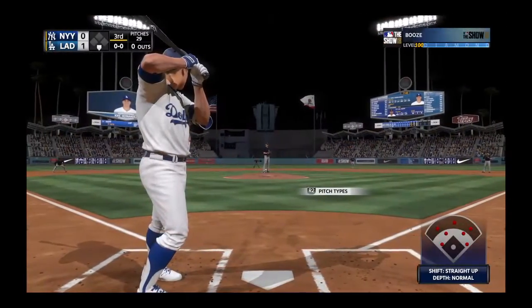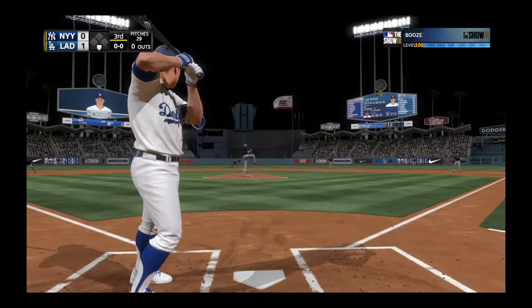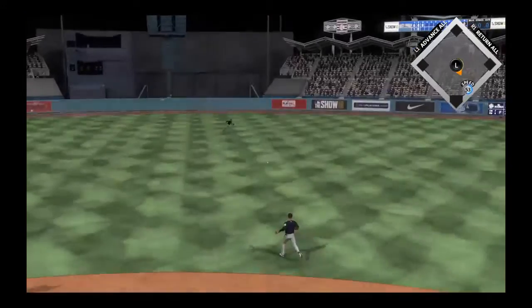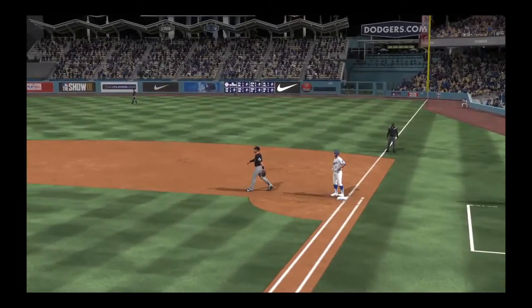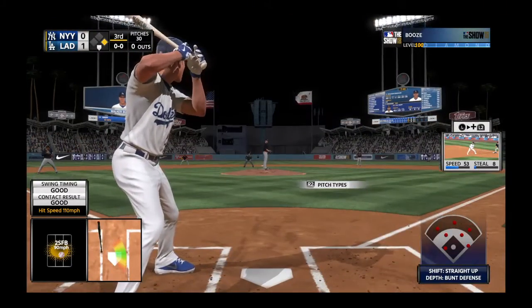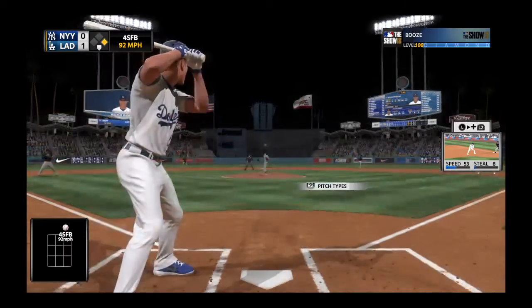Stepping in, Kike Hernandez as we move on to the bottom of inning number 3. Here's the first pitch to him. Hit hard back up the middle, and that's through for a hit. So the leadoff hitter's aboard. Pitcher due up. Looks to be a textbook sacrifice situation. So here's the Dodgers pitcher, Walker Buehler, and we'll likely see him square around to bunt.